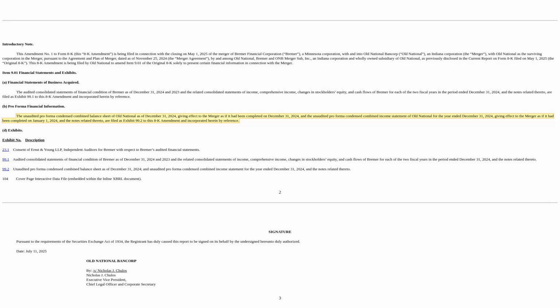Now let's peek at the pro forma combined income statement. What would the combined revenues look like if the merger had happened earlier? The pro forma net interest income for the year ended December 31, 2024 would have been around $112 billion. This looks at how the banks would have performed as a single unit versus separately. Pro forma net income would have been approximately $511 million. So you can clearly see the scale of the combined entities.